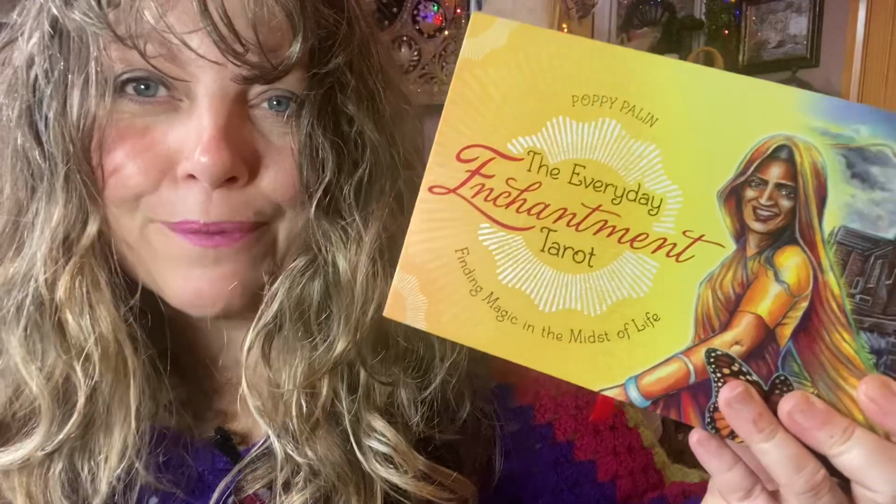And I linked the two together. That really helps you to retain tarot knowledge and the memory of what all the cards mean. And I have a deck recommendation for doing that sort of thing with. For me, Poppy Palin's Everyday Enchantment Tarot is really good for that as well.